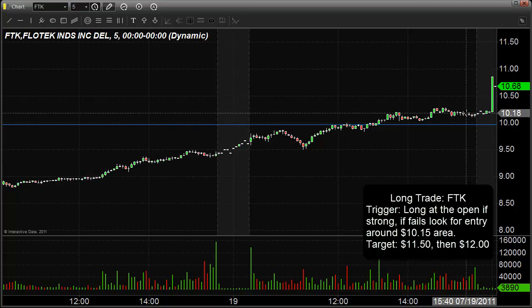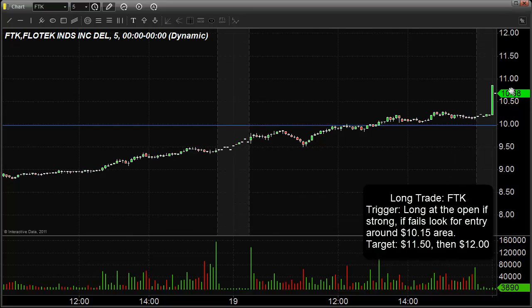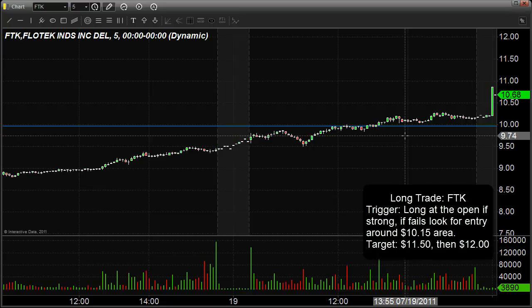Might be a good long with a small position there if you can get a nice base and then have it continue up and break through the day's highs. But it should be pretty strong off the open. So look to take this long off the open. I wouldn't take it past this maybe 11.20 to 11.40 range. I wouldn't chase it that far because I'm going to be looking to take profit around 11.50 and then possibly into this 12 area with the last piece of it. I might consider keeping a small piece of this long for another day or two as a swing trade.